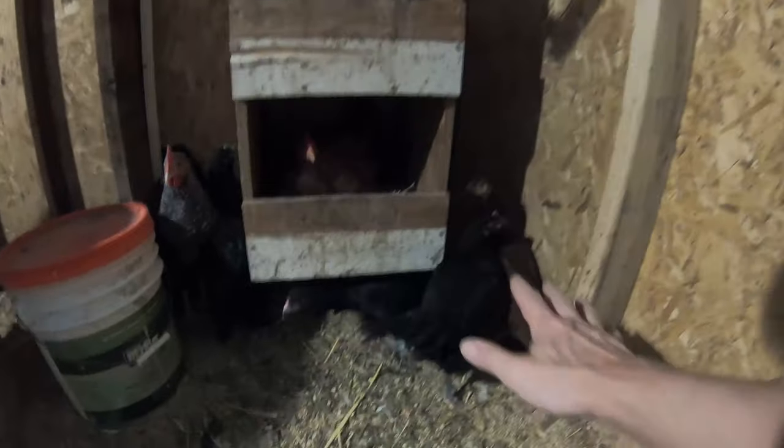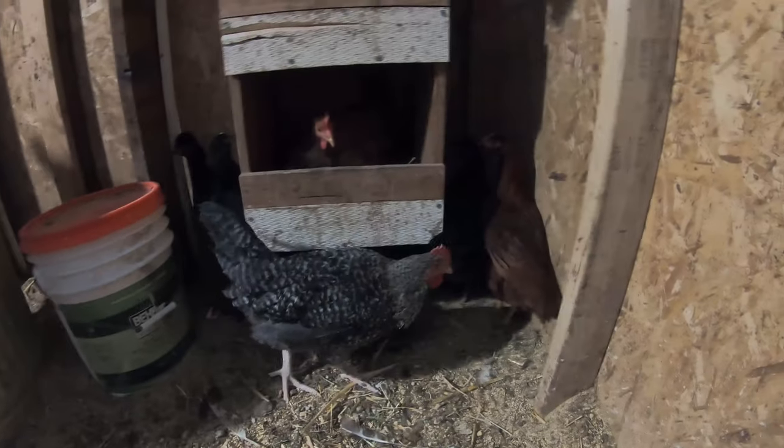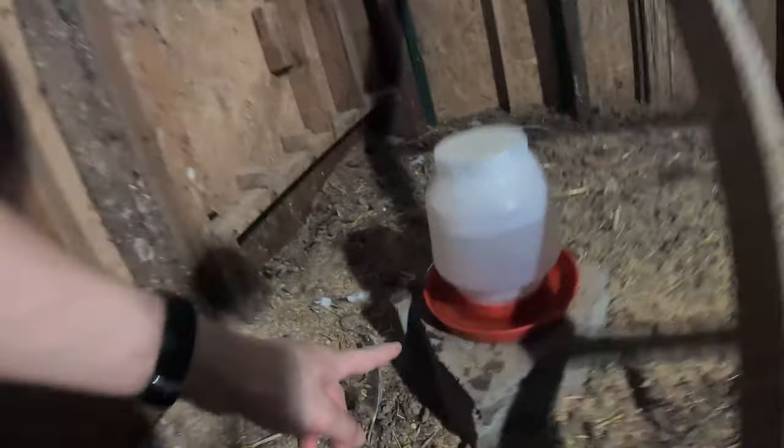The new chickens tend to stay huddled together here inside the coop. Rather than getting out and exploring, they stick together because they know each other. Now here in the main coop, I've got their food inside, but the water is out in the run. And because I know our new chickens aren't gonna go out to the run, they're just a little too nervous to do that, I put a little waterer right in here.